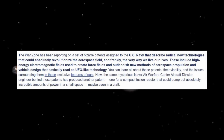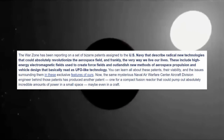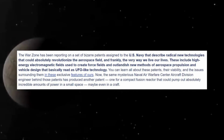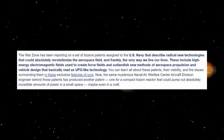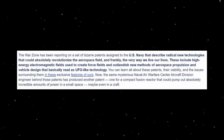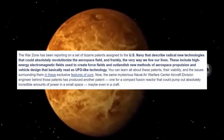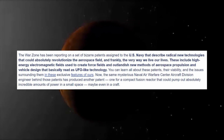The War Zone has been reporting on a set of bizarre patents assigned to the US Navy that describe radical new technologies that could absolutely revolutionize the aerospace field and, frankly, the very way we live our lives. These include high-energy electromagnetic fields used to create force fields and outlandish new methods of aerospace propulsion, and a vehicle design that basically reads as UFO-like technology.